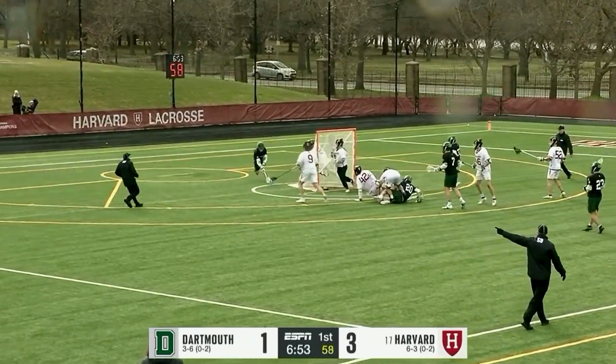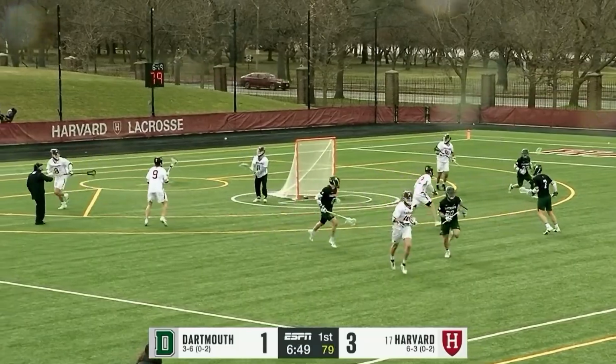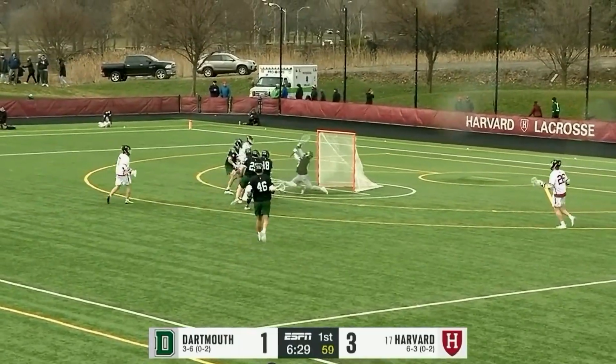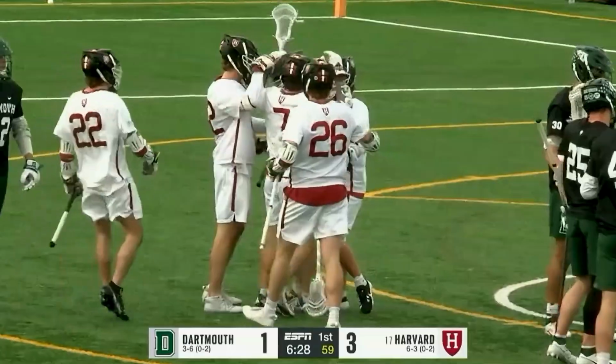Bonney tries to go low, went off the side of the goal. Dartmouth started to celebrate thinking it was in. We said this is a Harvard team that's gone through a series of injuries, mostly on the defensive midfield and defensive end. Here's John Arendt going all the way in, and a leaping backhanded score.